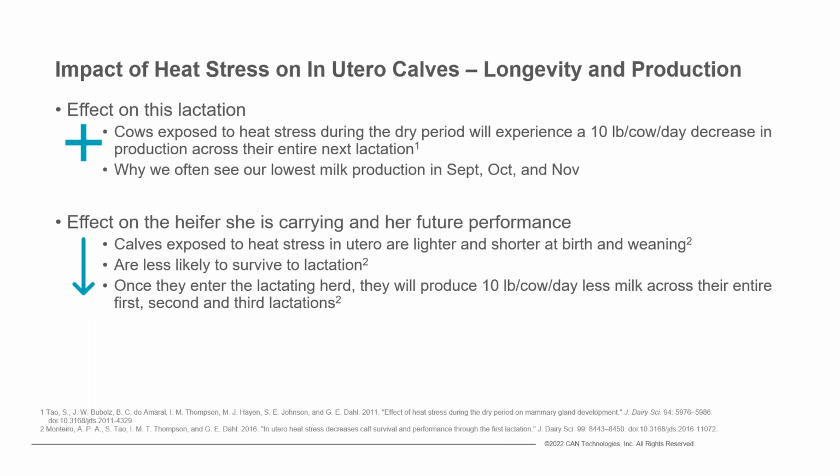This is often why we see, when we look at the U.S. production of milk across the United States, our lowest months are September, October, and November. Why is that? Because our fresh cows were dry during July and August. So this is the importance of what's going on with these dry cows. We need to keep them cool. We need to address heat stress in every avenue we can to keep them cool, to try to mitigate that as much as possible.